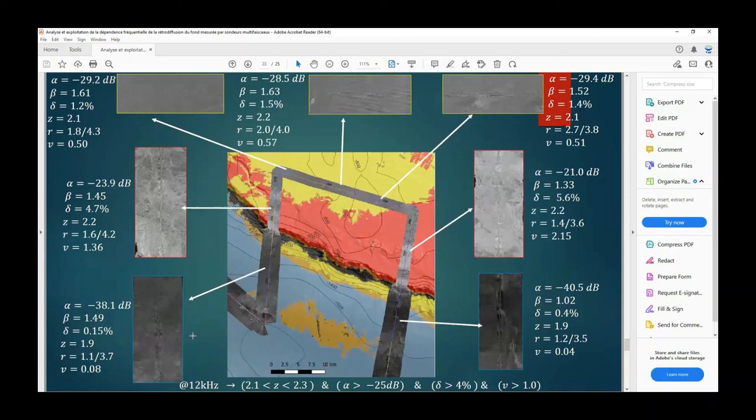So this is basically, I think, the last slide. I apologize. If I'm looking for crust, I will look for impedance between 2.1 and 2.2. I will look for alpha parameters greater than 25 dB. I use delta parameters, distortion higher than 4%. Then I look for high volume from the model. So I have to put together the mosaic, the statistics, and so on.